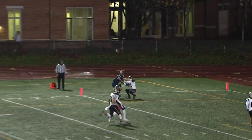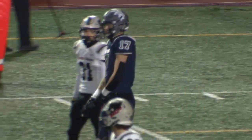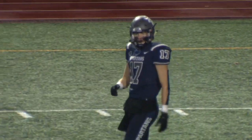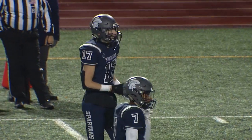Phillips throwing some good balls. He's starting to gain confidence in the passing game, at least. You can see he put it in a good spot because the only guy that was going to get to that ball there was Coyne cutting back. So it was well executed, just couldn't quite get the ball there.